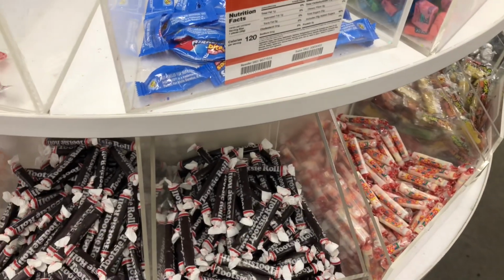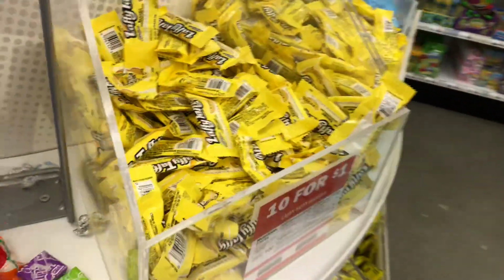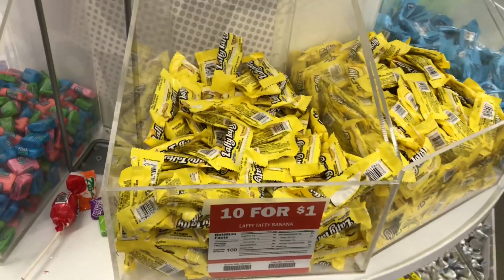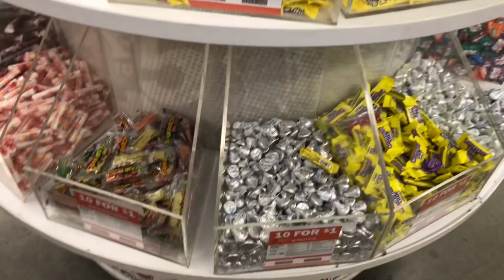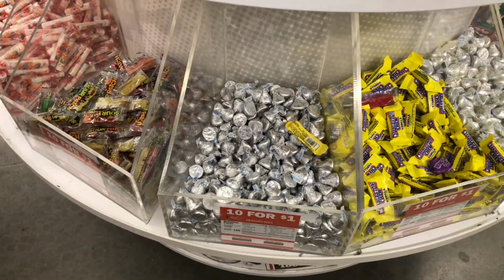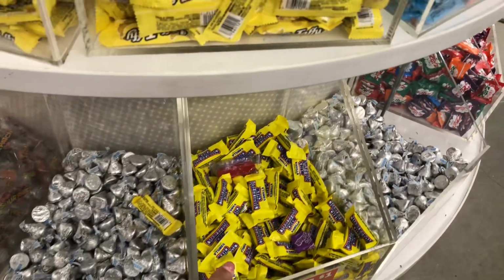Smarties, no. I can leave those. And for those of you folks out here, I know there are some people who just like the banana Laffy Taffy a whole lot. I don't like them. Don't really care for it. But, hey, you can come here and get your 10 for a dollar. They have the... These are 10 cents each. That's not a good deal, but if you just want a little bag of candy, a variety pack, you can make these. These are good as well.